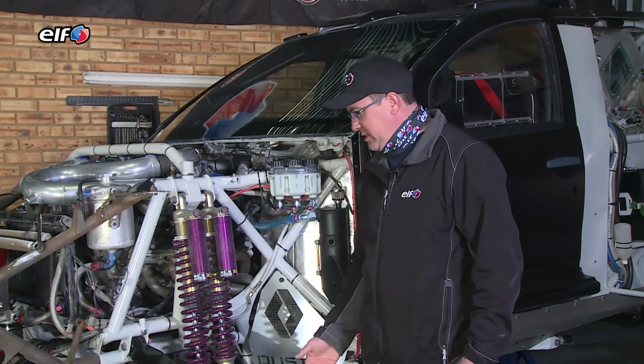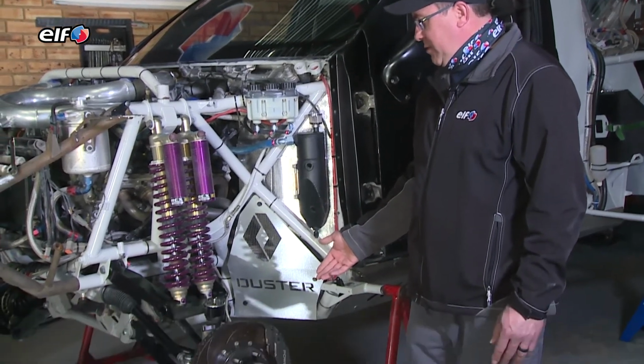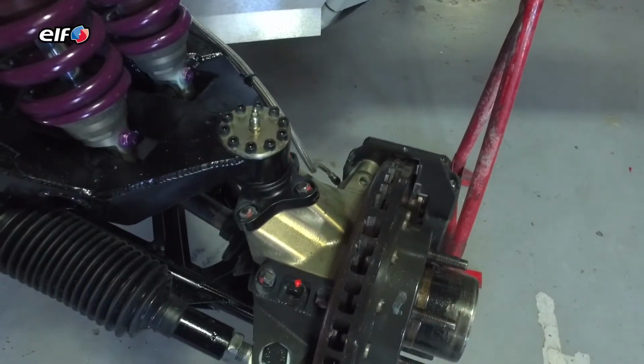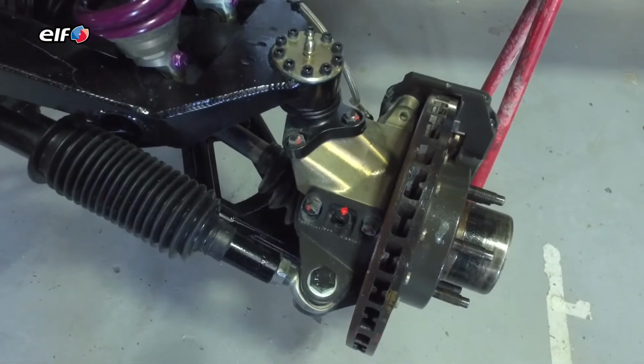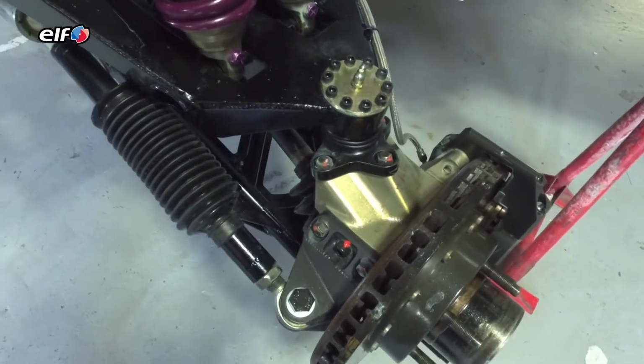To go over to the brake system on the car, we've got the power brake system. The bigger disc, as we always used to use the Land Cruiser caliper and discs. This is very much bigger brakes. We've got the right compound brake pads that we found eventually, so everything is working nicely for us on this brake system as well.